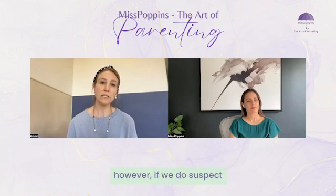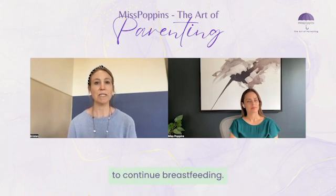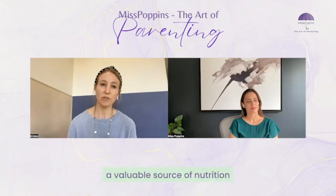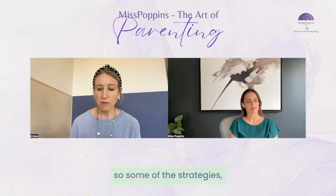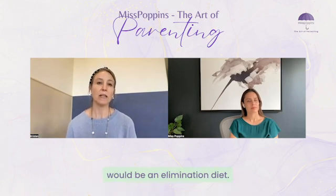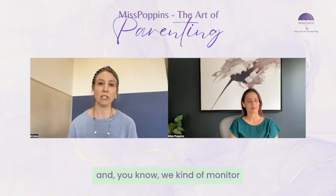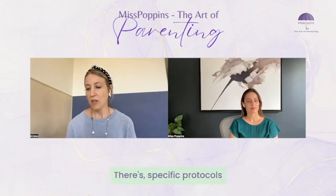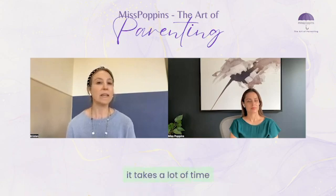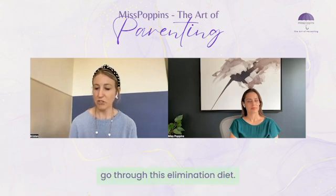However, if we do suspect it is cow's milk protein allergy, we want to encourage moms to continue breastfeeding no matter what. Their breast milk remains a valuable source of nutrition and is so comforting for the baby. Some of the strategies to alleviate these symptoms would be an elimination diet, which in itself is challenging, and we monitor for signs of improvement. There are specific protocols that we can follow, but it takes a lot of time and effort to go through this elimination diet.